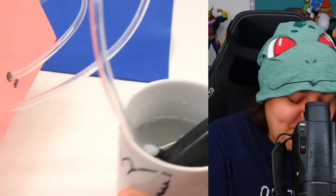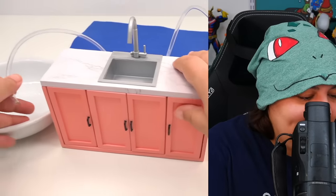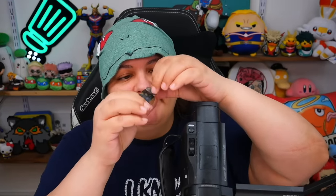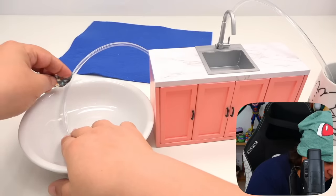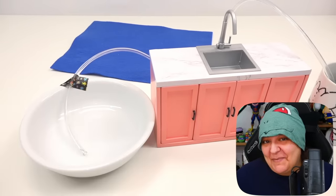And it is the one that says pump. So I'm gonna put this over here, like so. And the other one that's going to drain, I'm going to put it in this cup because I need it to stay low. So I'm gonna take some washi tape, and I'm gonna tape this right here like so. That's my setup right now.